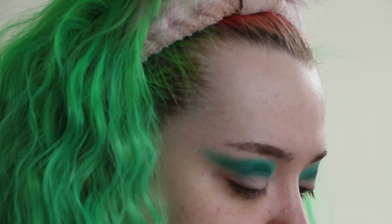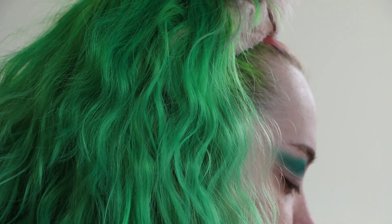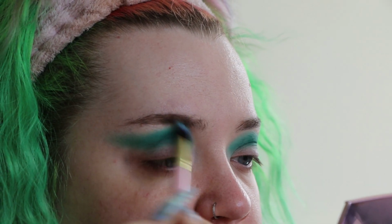Okay, so now we've kind of deepened that out. I'm going to wipe off that E24 we were using for peppermint, and we are going to go in with a little bit of matcha just to blend out the edges and lighten up that peppermint shade a little bit.